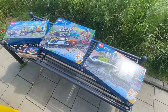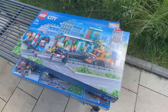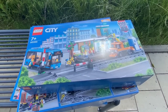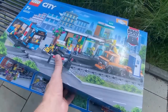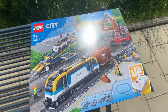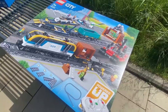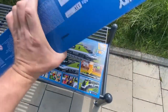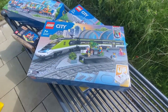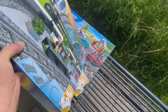Ta-da! So let's check our train haul. So here we have the new train station, set number 60335, which is more of a platform than a train station, but we will change that soon. Then we have the new freight train, set number 60336. Unfortunately not enough wagons for a freight train, but that can also be changed. And most recently, the passenger train, set number 60337 in lime green.